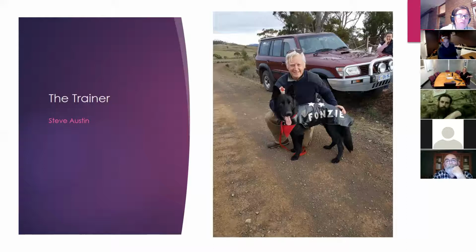Fonzie's breeder breeds working line German Shepherds, and quite a number of her dogs go to the Tasmanian Police. Oh, sorry, not the Tasmanian Police, because we don't have multi-purpose dogs. That's a whole other story. Vic Police, New South Wales Police. I think Western Australia might have one or two.